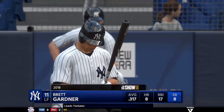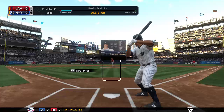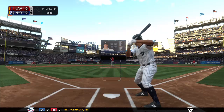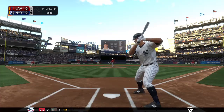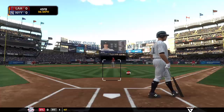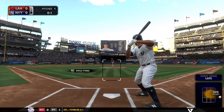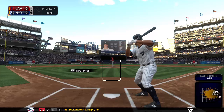Here's Brett Gardner now. He'll lead things off here in the bottom half of the first. Leading off for the Yankees, left fielder, Brett Gardner. First pitch of the at-bat. And this pitch just about saws him off as he can't get extended at all. It's strike 1.